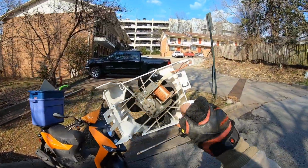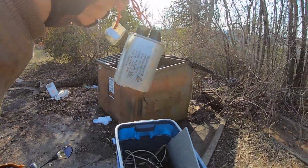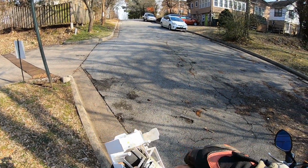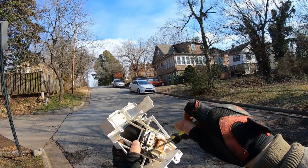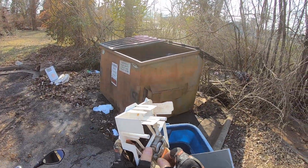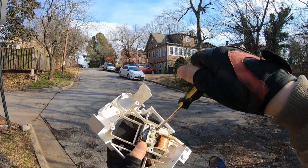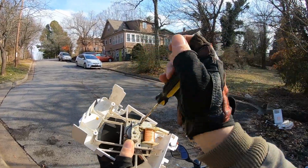Little electric motor on there. A capacitor. Sometimes these will give you a little buzz. If you hold it right in your hand, it'll give you a little slight shock. Had that happen just a couple times. That's nothing powerful. Okay. Not exactly what I want to do on a real-time video.